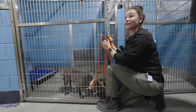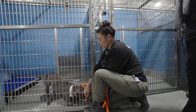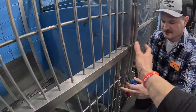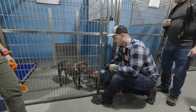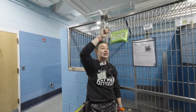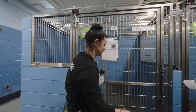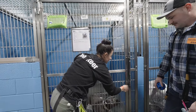Then you're going to do the reverse of what you did before to unleash her. And get your head back. There you go. Now she's not jumpy, so she's not going to bang, but promise me that you'll do this with every dog, even if they're not jumpy, because I need you to get in the habit of it. Yeah, make sure it's all the way in, and then this.